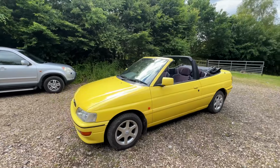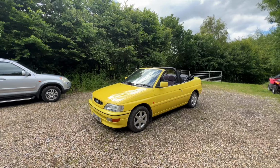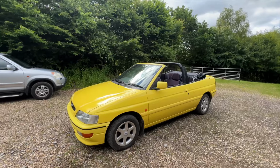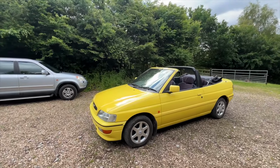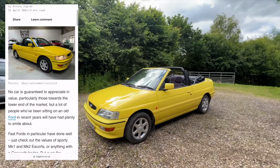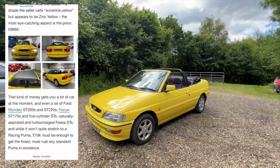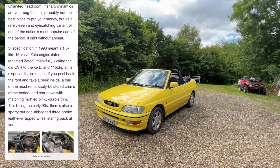Now, since buying this car, I was doing some research on these Escort Cabriolets because, I'll be honest, I know a little bit about old Fords, probably more than your average bear, but I'm not ultra familiar with the Cabriolets. So I was doing a bit of research and I stumbled across an article about the investment potential of old Fords and the booming market. This article was written in 2021, so that's 3 years ago. And I thought the car and the images looked pretty familiar. Well, funnily enough, it was this actual car that was featured.